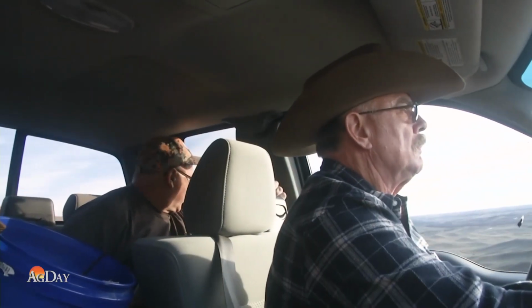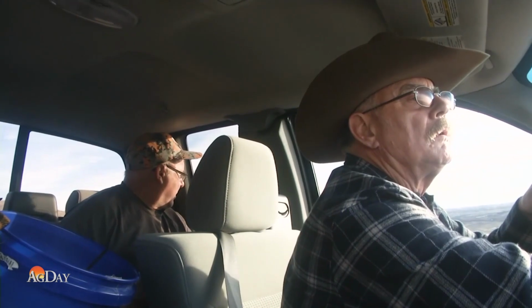It might be here. Let's stop right here. Can you take the GPS coordinates right here? It might be one of these apples right here, one of those trees.